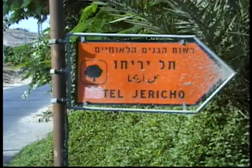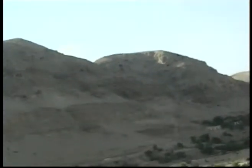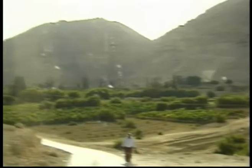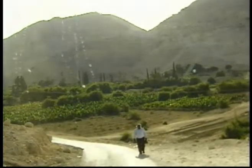All right. Anyway, you can see part of the city of Jericho here. Jericho has grown quite a bit, especially in the last few years. And the big thing that we always want to see in Jericho is there's another big mountain there, and that is the Mount of Temptation. This is just part of the side of it. And some beautiful views right here, the desolate-looking mountain and then the beautiful greenery in the foreground, because there are beautiful wells right here.